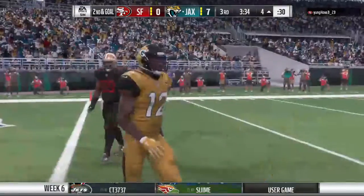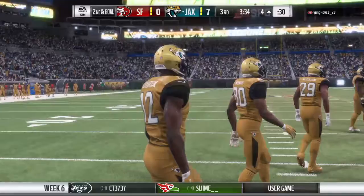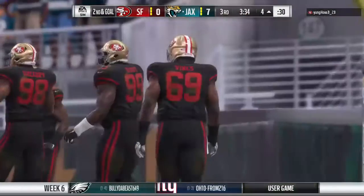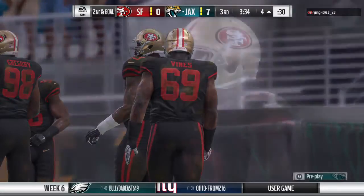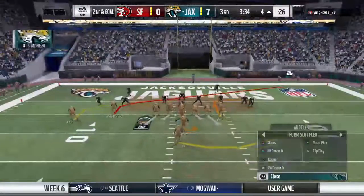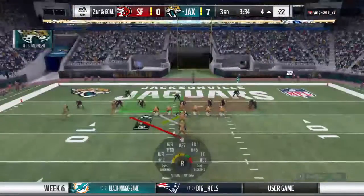But there's a stat category called PBU, pass breakup. That's important too, and they got one. Yeah, there's no doubt about it because at least you're there knocking the ball away. Offense isn't possessing it, making plays downfield. And you just continue to harass the receivers, harass the quarterback, and maybe the big play does occur down the road.